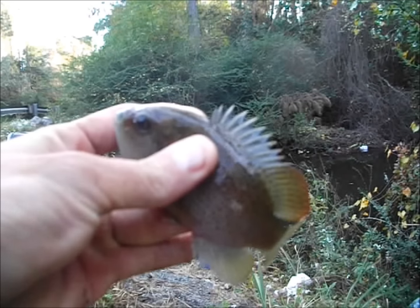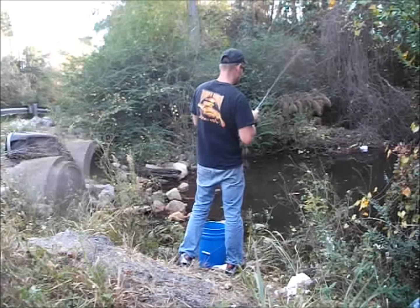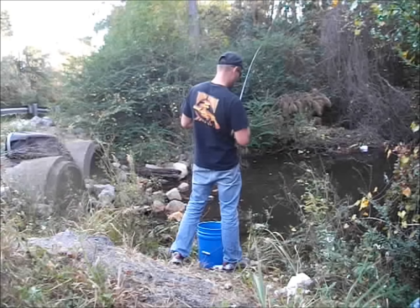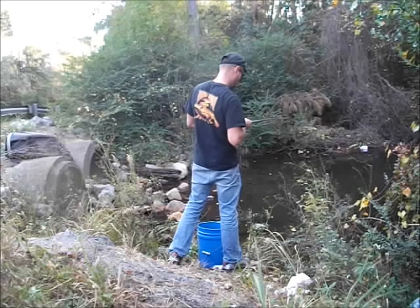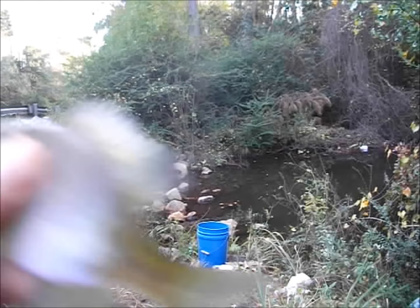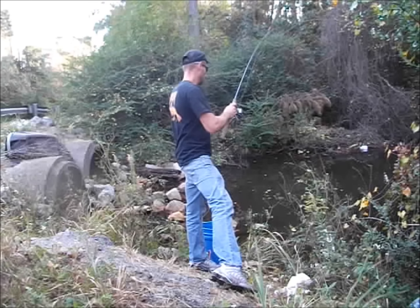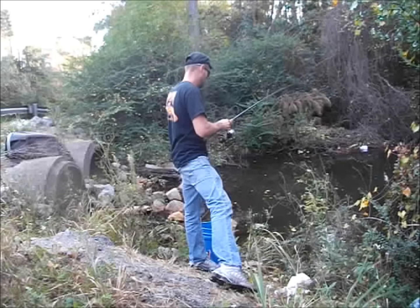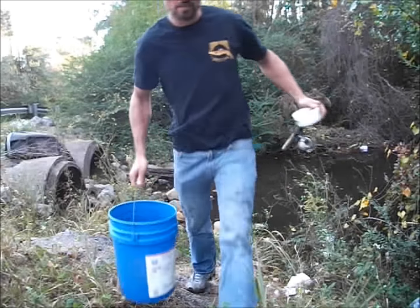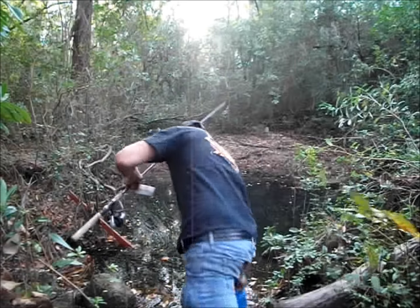Little spotted sunfish, a great flathead bait. Little bluegills, we take them. Yeah, we got about 10 of them there. Let's go down to the next hole.